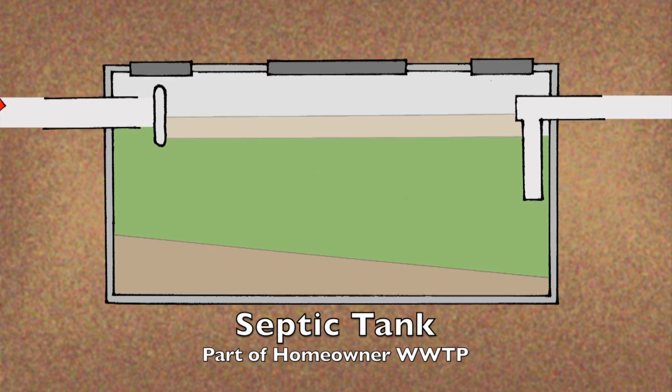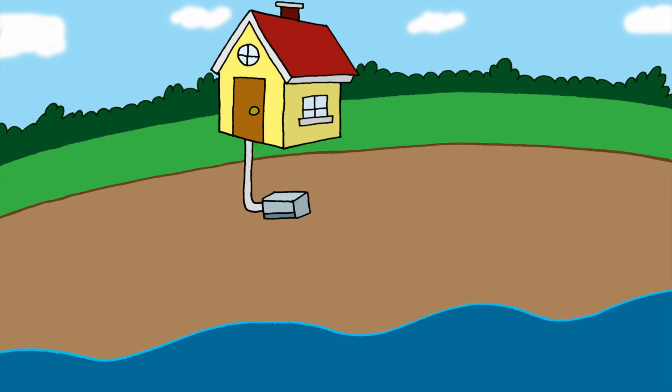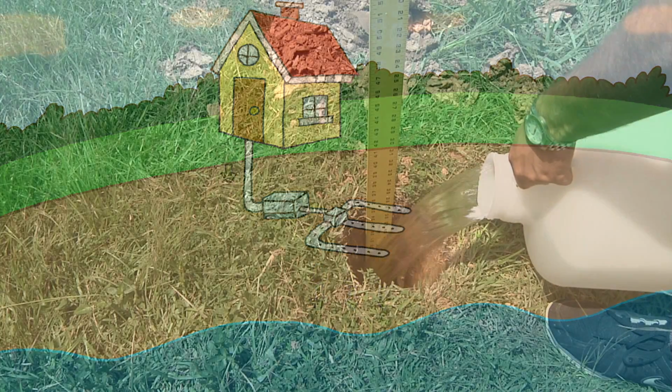Whether we have public sewer or a septic system, it's tempting and convenient to think of our wastewater just magically disappearing. A homeowner WWTP consists of lines or pipes, a distribution box, and soil. The way it works is that the wastewater leaves the house, enters the pipes, and slowly drains through the soil. Soil, in essence, acts as the WWTP because as the wastewater drains or percolates through the soil, it removes harmful pathogens. The key to a proper functioning home WWTP system is the percolation rate.